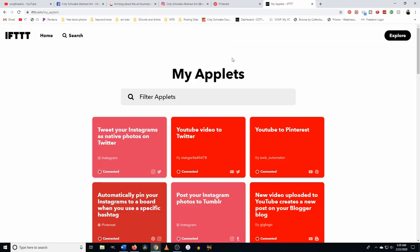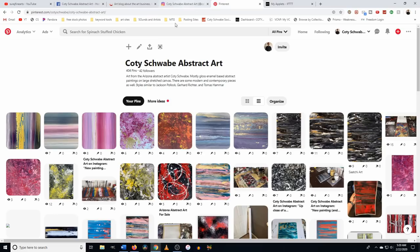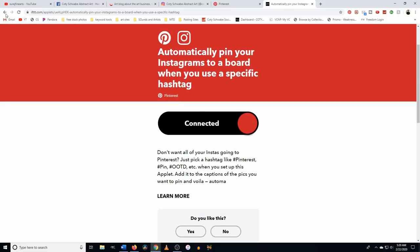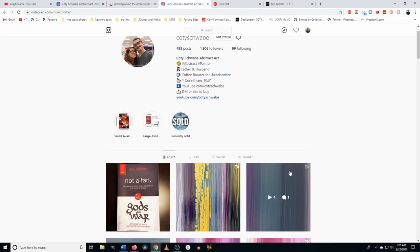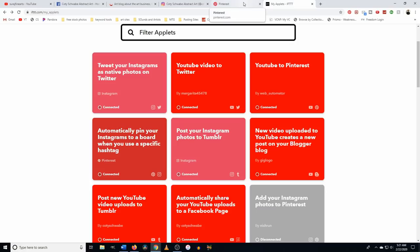Okay, so for example, you can see some of the applets that I have. When I post an Instagram photo, it goes to Tumblr, which Tumblr really isn't anything anymore, but it is what it is. Or when I post a picture to Instagram, it automatically goes to Pinterest, so I don't have to sit there and manually pin my own photos. Whenever I upload one using a specific hashtag, it automatically goes to Pinterest. So as long as I use that hashtag in the photo, then it goes to Pinterest automatically. So I don't have to sit there and do that.